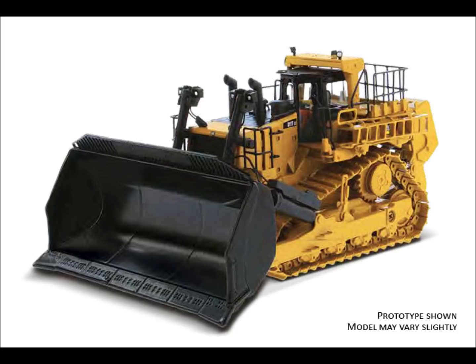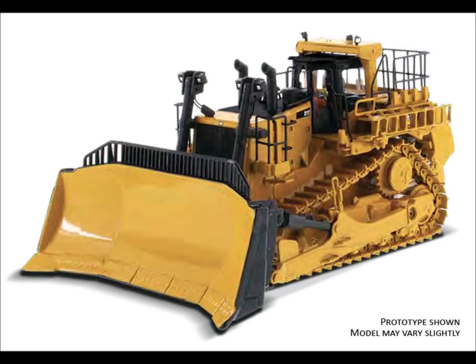Next is a Cat D11T carry dozer, and his brother, the standard Caterpillar D11T track-type tractor with the standard blade on it. Love the safety fences and the ladders on these models, they look very good.